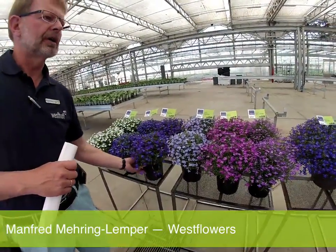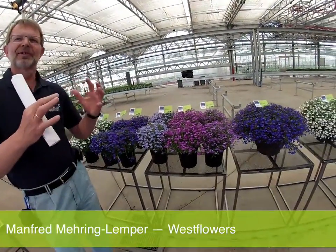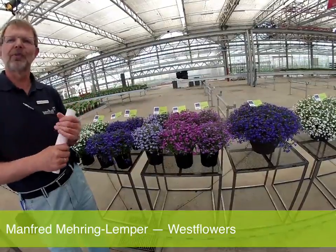We had as a white, we still have the Hot Igloo, but that's too close in habit for a combo, we think. So we prefer the slightly more open Snow White, because you get a real mixture of color and structure if you use this variety. So perhaps in future we need a split of the series into the very compact ones and the slightly more open ones for combos. Might be, the market will show.